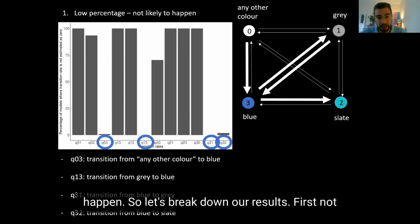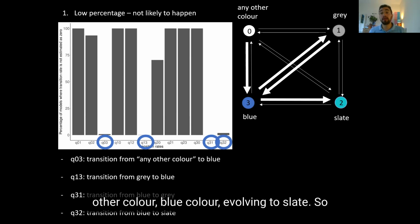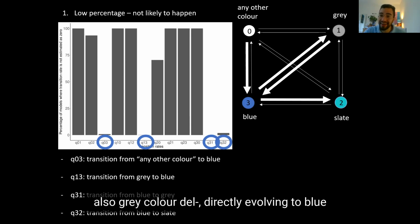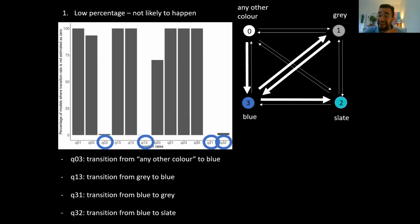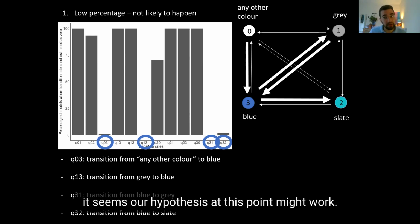So let's break down our results. First, not likely to happen is blue color evolving from any other color, blue color evolving to slate. So in our pathway, reverse from blue to slate, and also gray color directly evolving to blue and back, that's really not likely to happen. So it seems our hypothesis at this point might work.